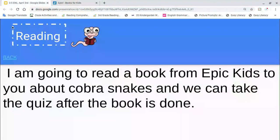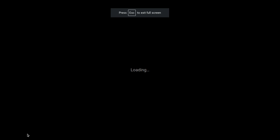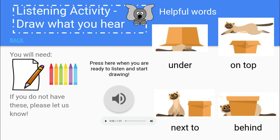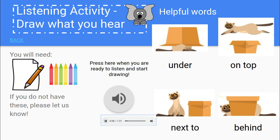I'm going to go back to my slides. All right, hold on 1 second. All right, this is a listening activity. All you need is paper, pencil, and some crayons. If you want to color it in, you don't have to, but we're going to listen to a recording and you are going to draw what you hear. Ready? Hold on. Click.